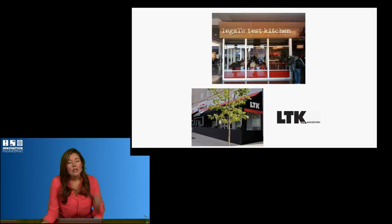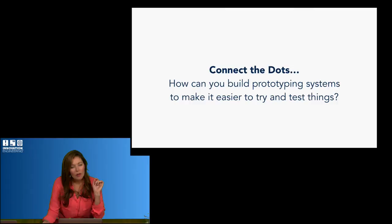So to connect the dots, and I'll do this a couple times during this webinar, I just want you to be mindful: how could you build prototypes or build systems for prototypes so that people in your organization would find it easy to try and test things? What could you have available for them?